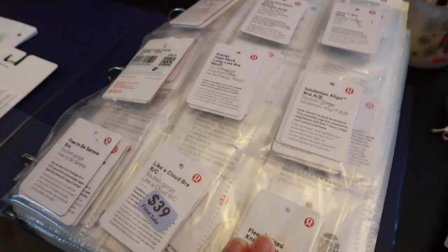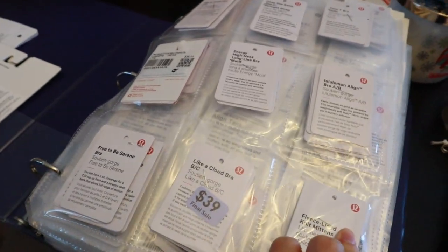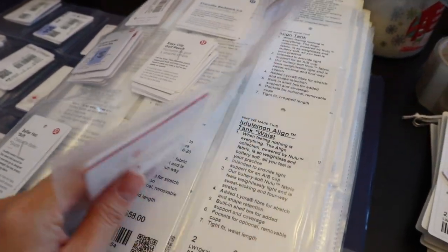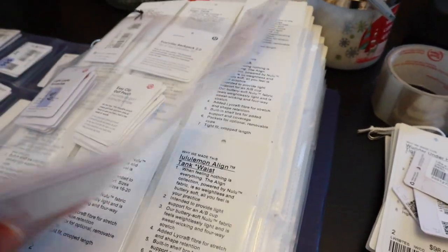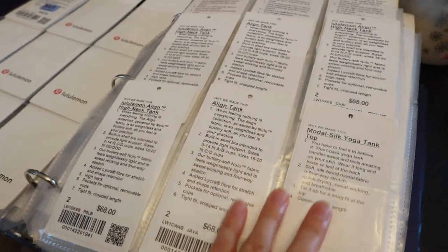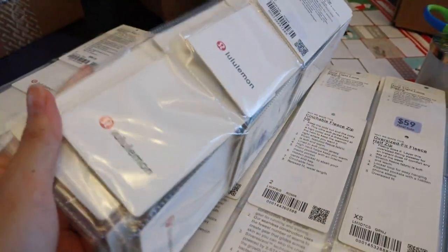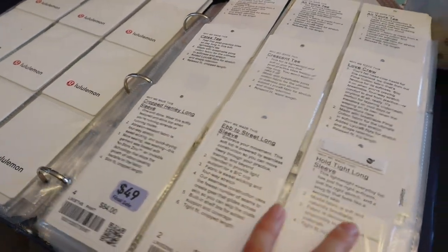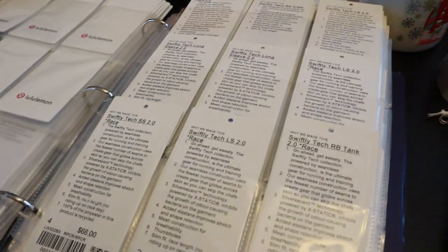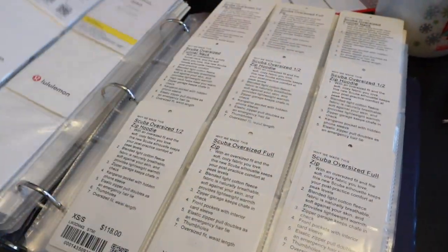Okay, so the first thing we have here is sports bra mini tags, anything that came with a smaller tag, like sports bras, swim tops, accessories, so scrunchies, little backpacks, all of that stuff. And then we have an Align tank collection, Align tanks, other tops, t-shirts, and I also have some in the back of these too. And more shirts. I tried to do short sleeve to long sleeve. So we got some more, and then Scuba jackets and sweaters, I kept all together.